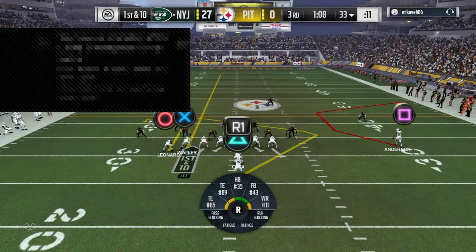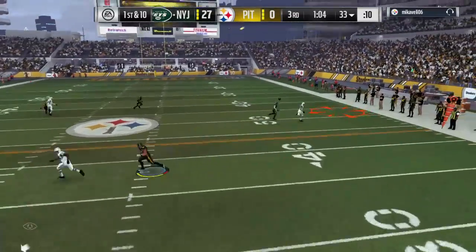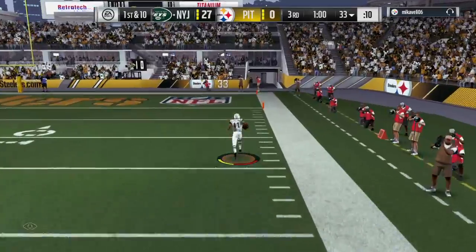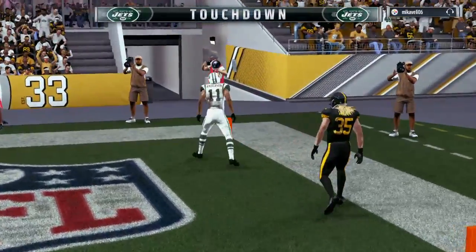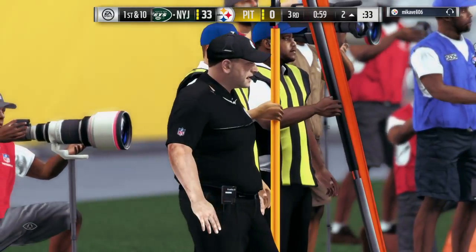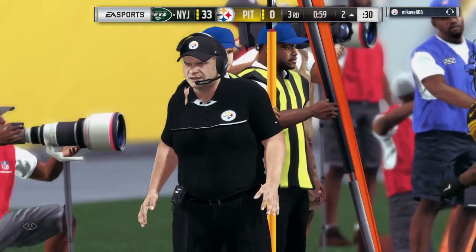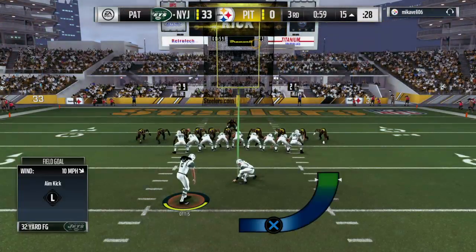Prescott on 1st down. And Anderson's got it. And now off to the races down the right side. And all the way in. Touchdown, New York. Robbie Anderson, 66 yards. And this Jets offense continues to pour it on. Point after try forthcoming.